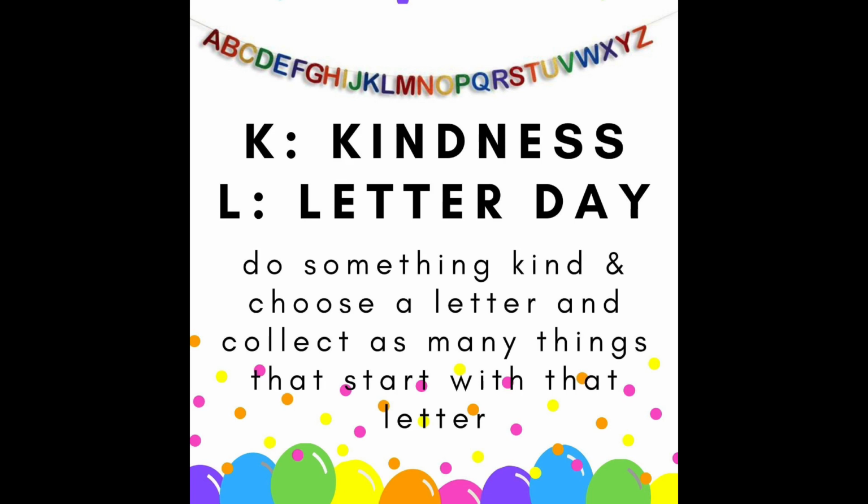Today is May 29th, 2020, and it is K and L Day. K for kindness and L for letters. So I decided to mash them together and find things in my house that start with the letter K. Okay, it was kind of easy for me because I found myself. I'm Kelsey, and my first name starts with the letter K.